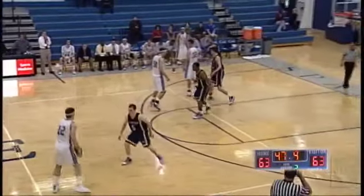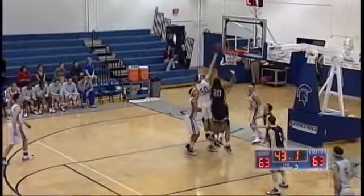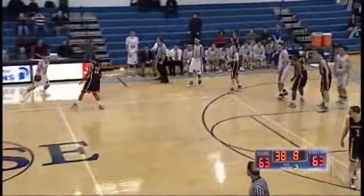Brian Erst will bring it up for Case. Game tied at 63. Erst working against Claunch. Brian Erst dribbles in, shot off the glass, won't go, tip. Brian Erst comes up with it. Brian Erst comes up with a loose ball.